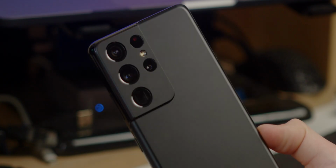The in-display fingerprint scanner is better than many that I've used. This ultrasonic versus the optical one, I think the ultrasonic wins out on this for me. Optical ones are just a little bit slow. Not as good as a capacitive, proper dedicated reader, but not bad. And now we must move on to the cameras.